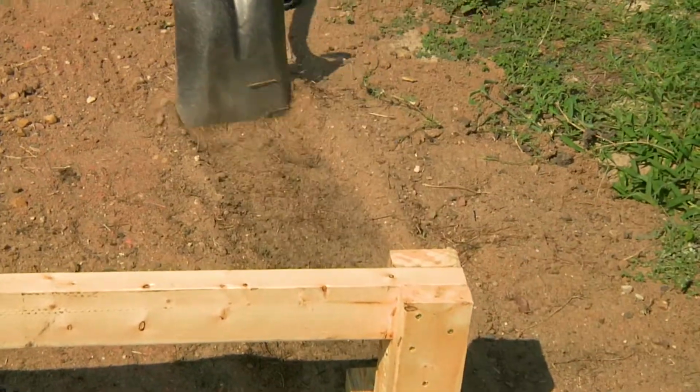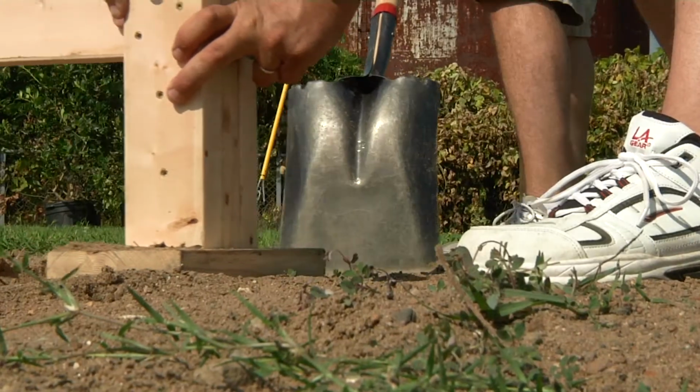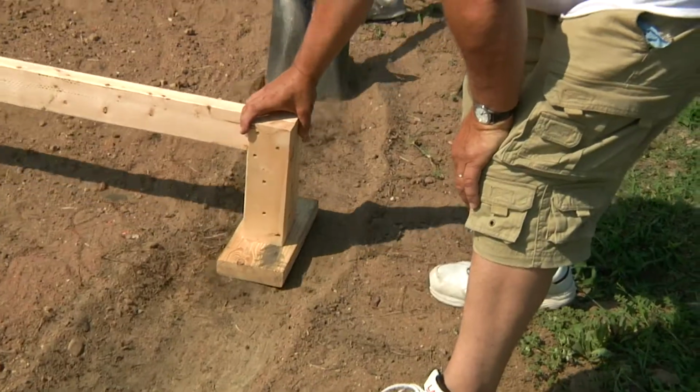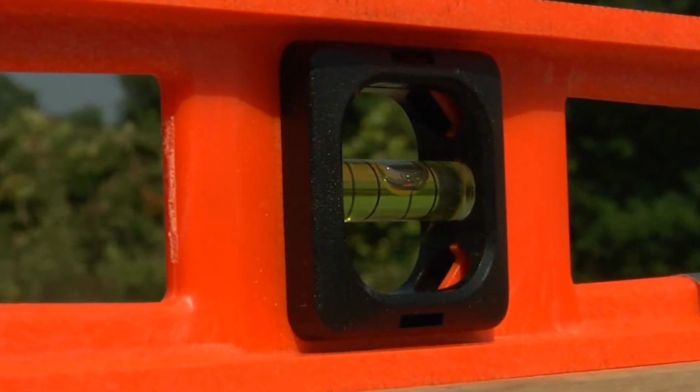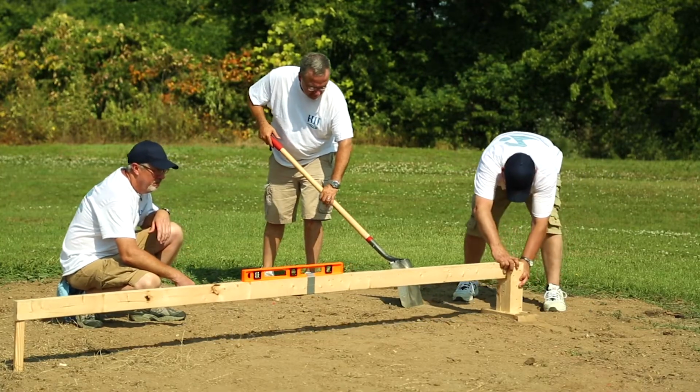The ground in this area must be firm. Using your leveling tool and a square shovel, clear a 1 foot wide strip until you have a level reading all the way around the pool. This is where the pool frame will be installed.